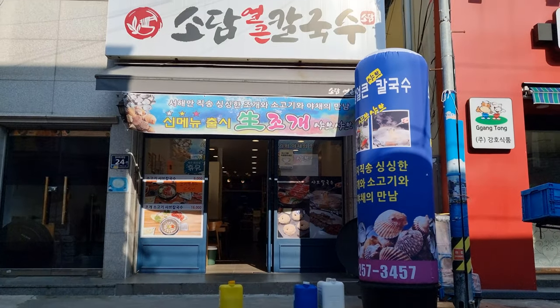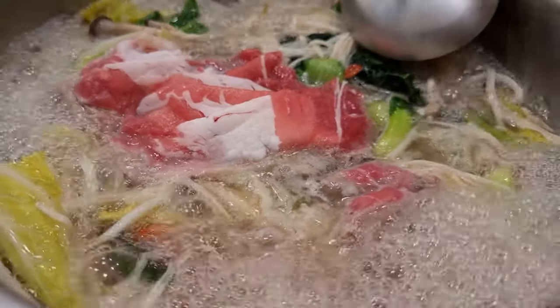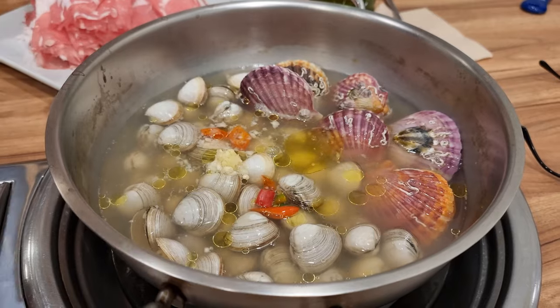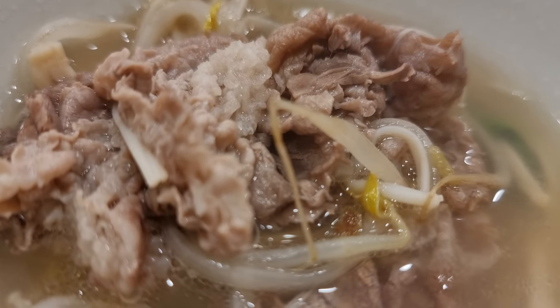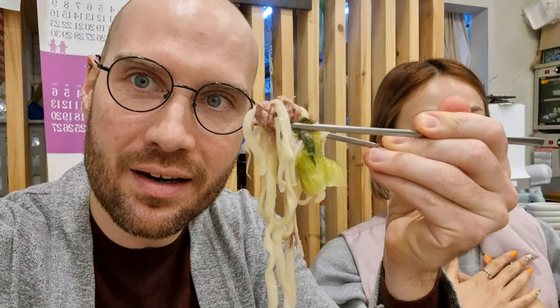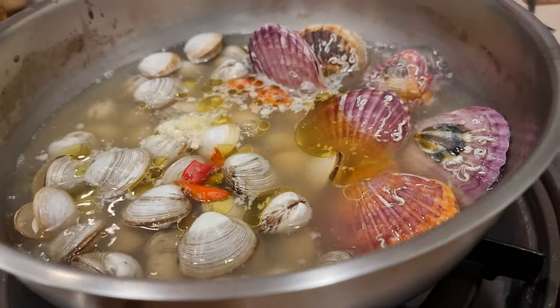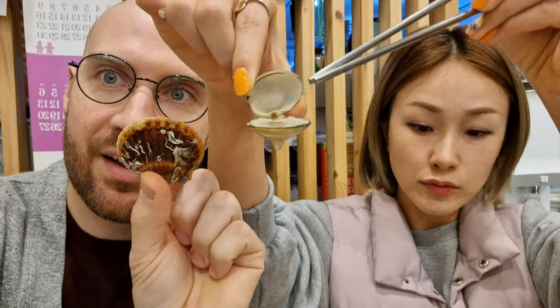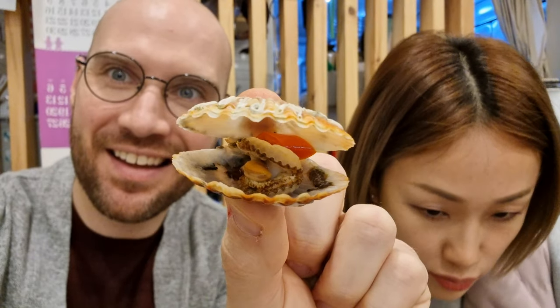Sodam Eolkeun Kalguksu has a modest character about it, with a family of easygoing people running the show. The two delectable main dishes are expertly crafted. The portions of both shellfish and thinly sliced beef are generous with the quality to match. This is some of the best shellfish we've had in a long time. And having been traumatized with a toxic shellfish experience before, I still enjoyed every single bite of these fruits de mer in a pleasantly spicy broth.